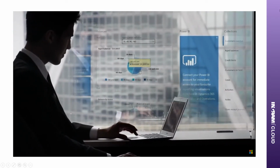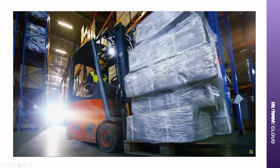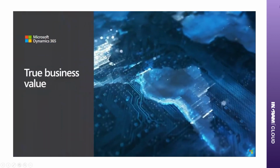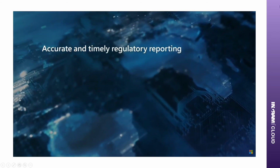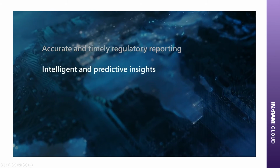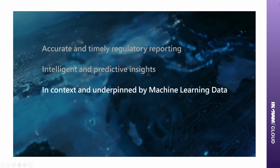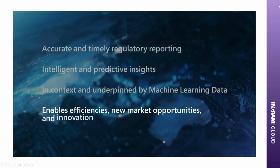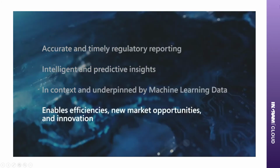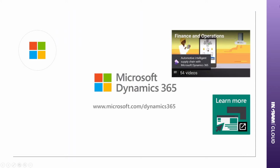Dynamics 365 empowers organizations to perform, both across the globe and on the ground. It derives true business value through the optimization of accurate and timely regulatory reporting and intelligent and predictive insights in context and underpinned by machine learning data that enables efficiencies, new market opportunities, and innovation. Accelerate into the future of global business. Find out more about Dynamics 365 today.